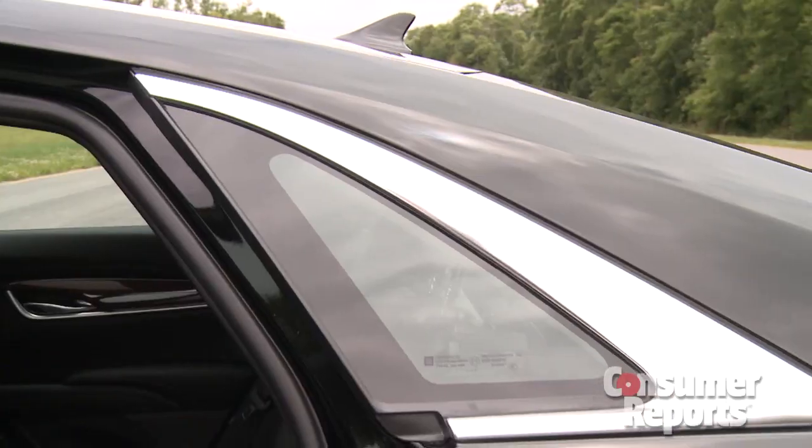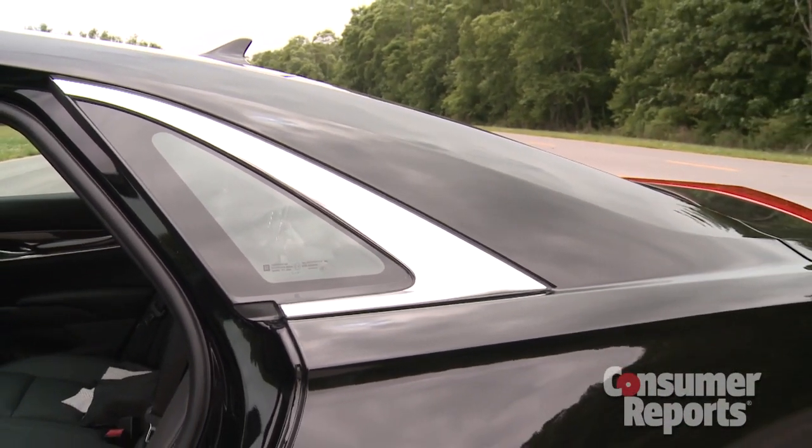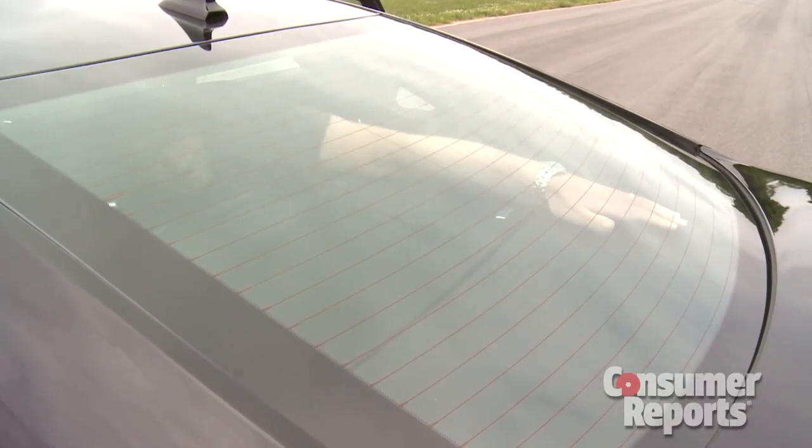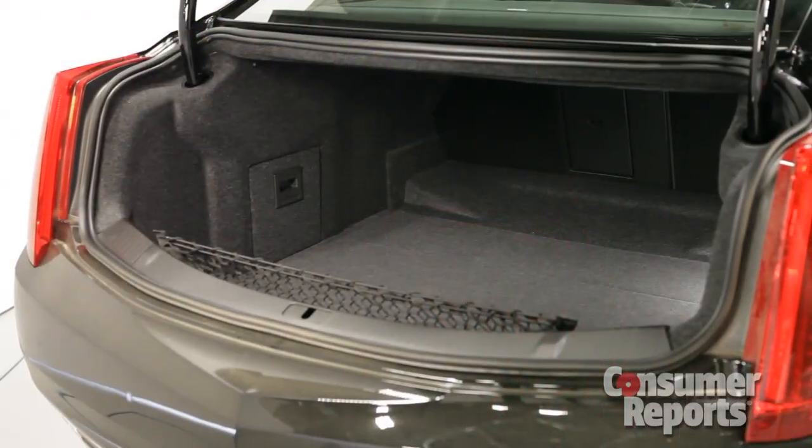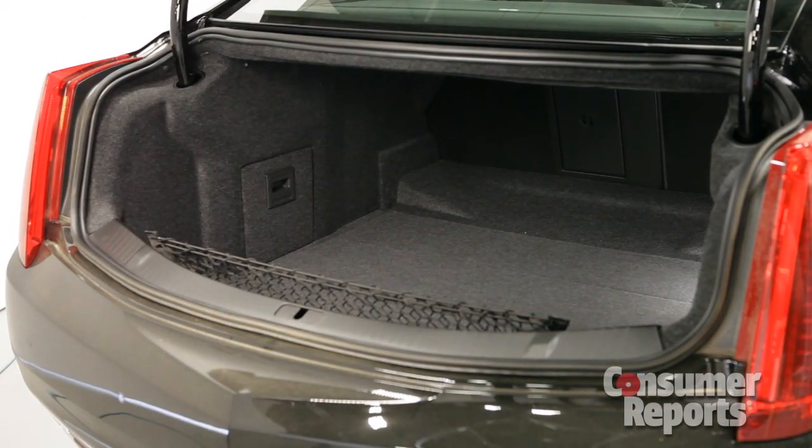Things look a little more odd in the back though. There's a really long overhang, what seems to be the world's longest package shelf, and a very short trunk lid. All that results in a gigantic trunk with a really tiny opening.